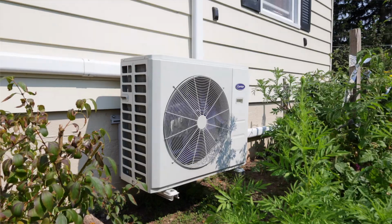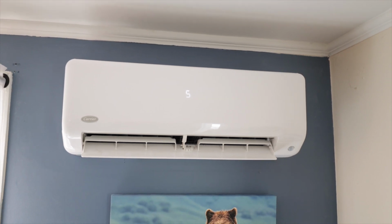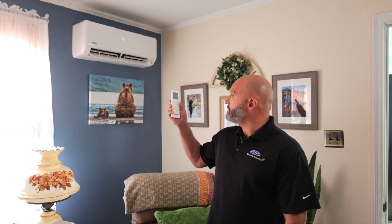On the cooling side, not only are you getting your cooling, but they're about twice as efficient as a window air conditioner, and they move about 4 times as much humidity as a window air conditioner does as well, all while being completely silent. The other benefit is you get individual control for each room. You get a remote control thermostat that you just point at the unit. You can select between heating mode, cooling mode, fan only if you'd like to just circulate air, and it also has dry mode, which will do a bit of dehumidification.